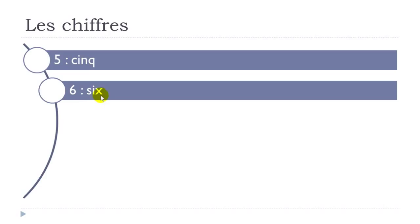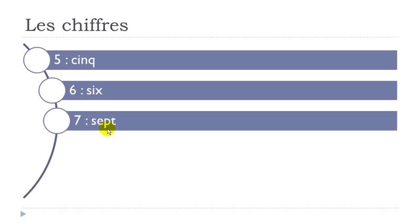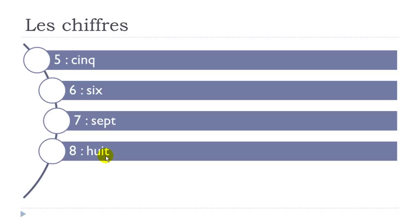Six, six. So it's not six, it's six. Then here, remember, P is not pronounced. It doesn't exist. So you get the sound set, set. And here, final T is pronounced. So huit, huit. Remember in French, this H letter here doesn't exist phonetically, so we don't really pronounce it.